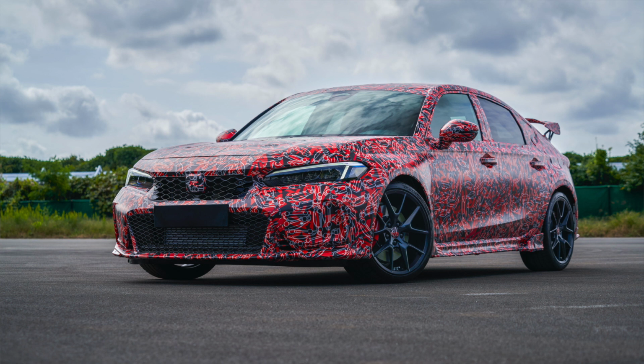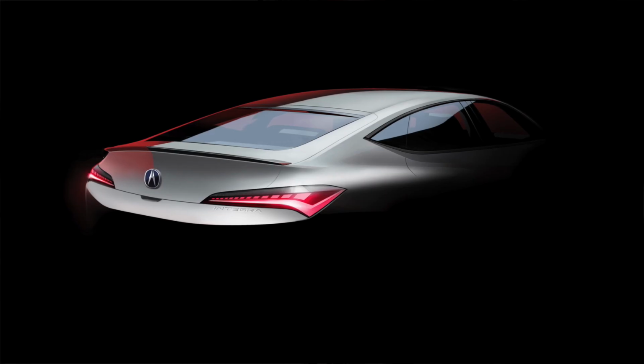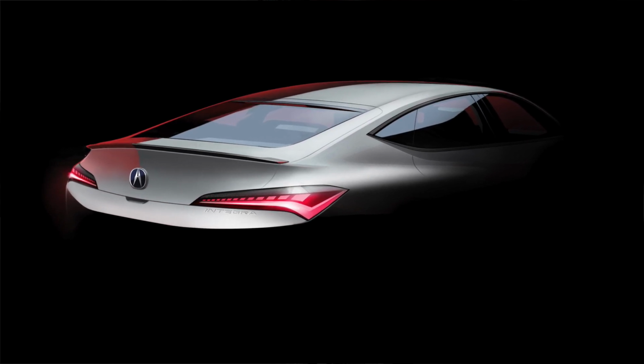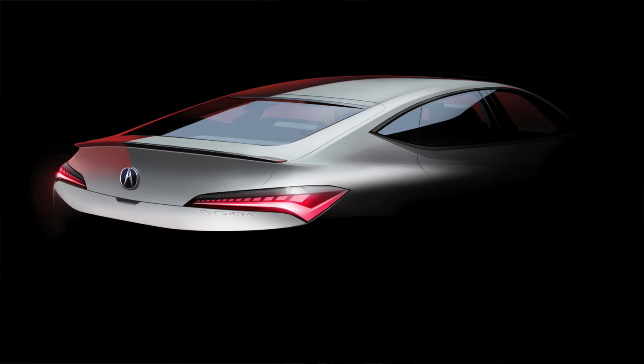In my opinion, the reason why I think that's the case is because the Acura Integra that's going to be coming out next year will be filling that gap between the Si and the Type R. So let's get right into the details.